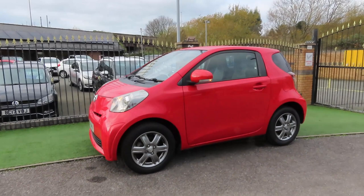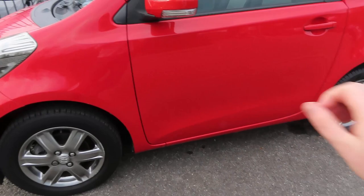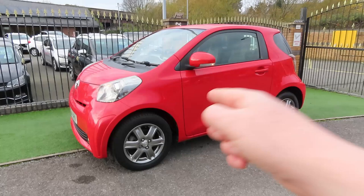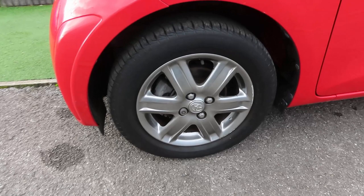Some of the secrets to its smallness include the fuel tank, which is buried underneath the seats. It's very shallow and very long. And also the differential and the transmission are located at the front of the engine, which frees up more space inside. Also, you can get it badged as an Aston Martin, and that's called the Aston Martin Cygnet. Also in America, they call it the Scion IQ.